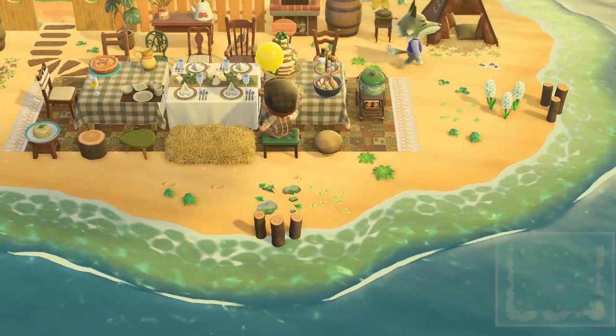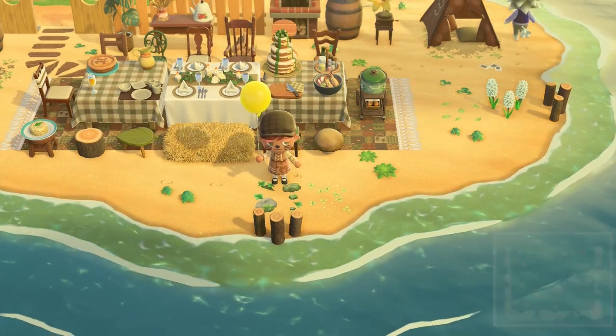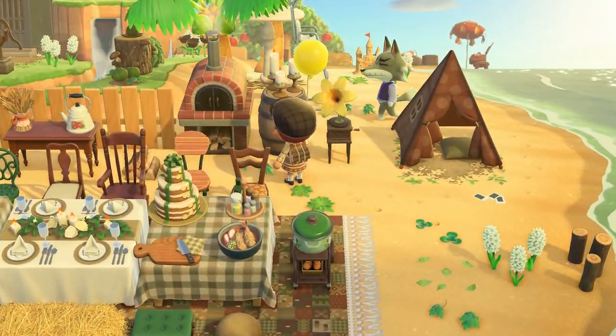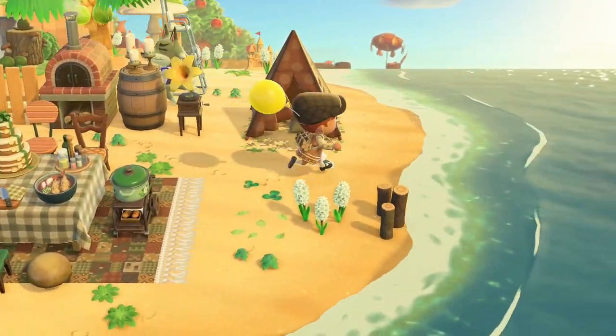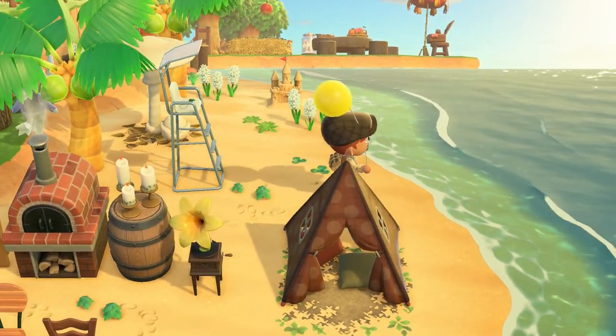And here I actually want to have everyone sit down and let's have a party. I wish the villagers would sit. But how could you make them do that? You can't do that. So here's a little restaurant. And lifeguard tent.